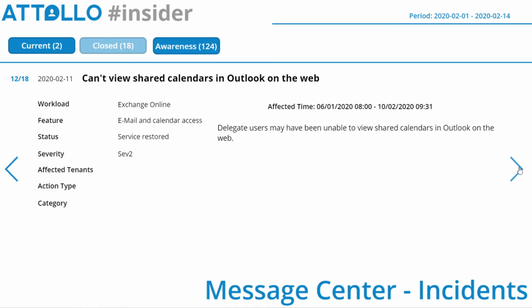Can't view shared calendars in Outlook on the web. That was from the 6th of January to the 10th of February. So I think we would have seen this one before in the current. Can't view complete email subject. So users may have been unable to view the complete subject line for emails within the Outlook client.